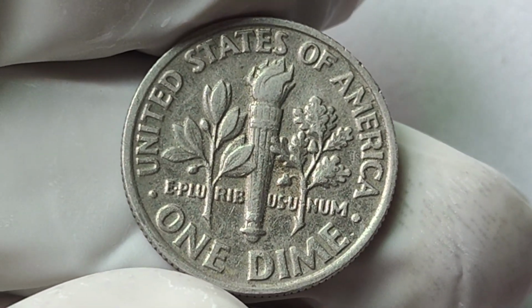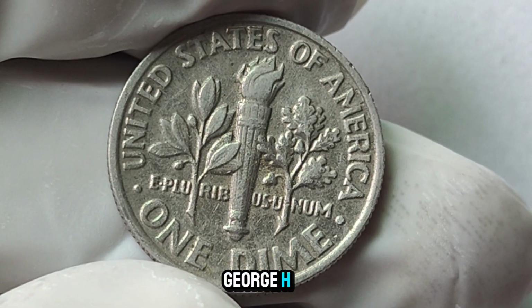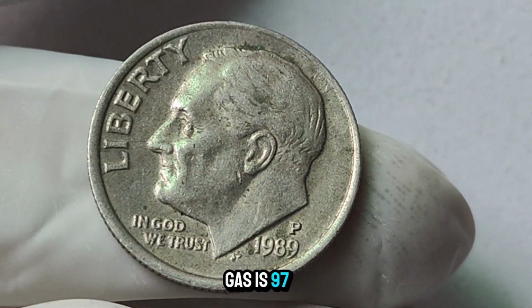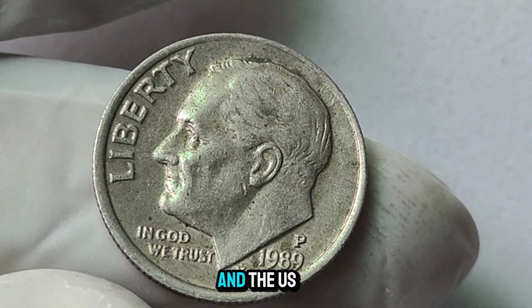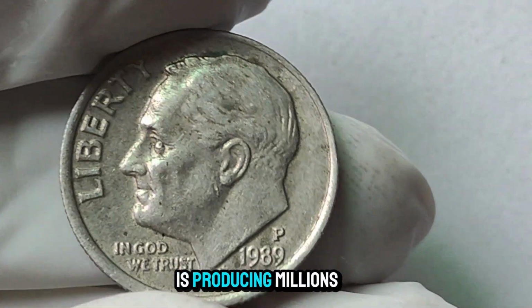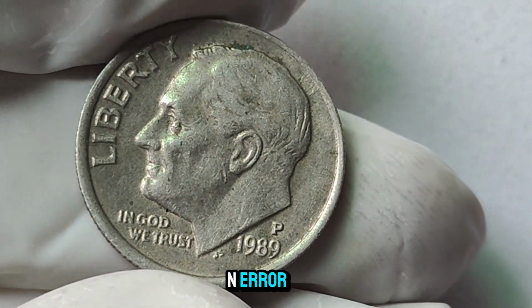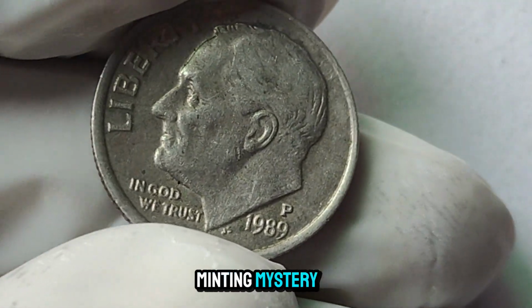Let's rewind the story. The year is 1989. George H. W. Bush is president. Gas is 97 cents a gallon. And the U.S. Mint in Philadelphia is producing millions of Roosevelt Dimes. But something goes wrong. An error. A flaw. A minting mystery.